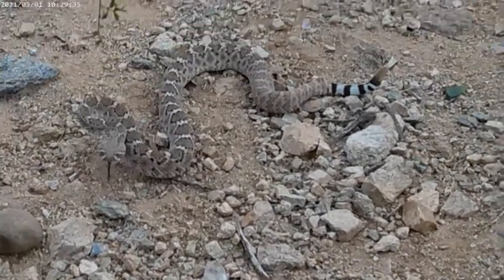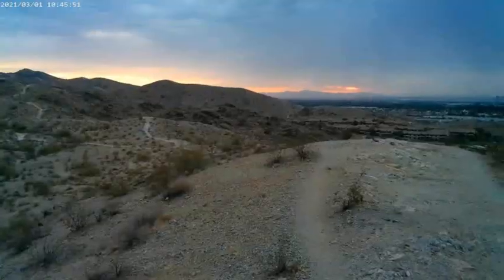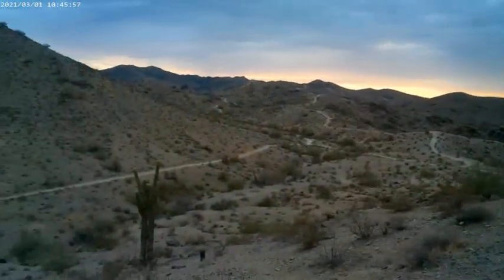The team had finally found the Western Diamondback rattlesnake. The team explored more of South Phoenix and even climbed to the top of one of the mountains and got this amazing view.